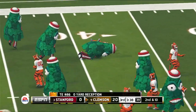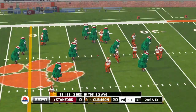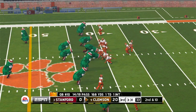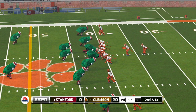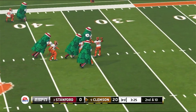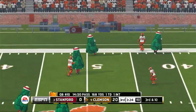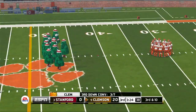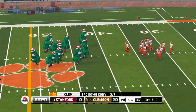Makes a catch, and he's got nowhere to go. That play was going nowhere. Yeah, give a lot of credit to the defense here, recognizing pass and swarming to the receiver. He gets rid of this one. Third down now, and they need to get it inside the 49.